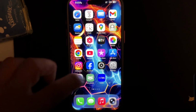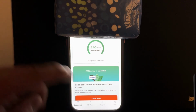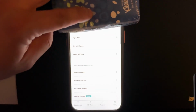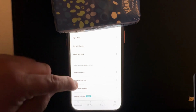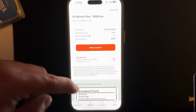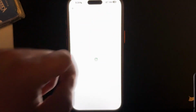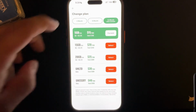Now, conversely, let's go into the Mint Mobile app, and it's a lot snappier. You have everything you need to see right up front. You can get in here, check referrals, change your settings and everything. And what I like, you can easily look at your plans right here. Go into your plan, it shows you how far you're paid up. You can go ahead and change that.